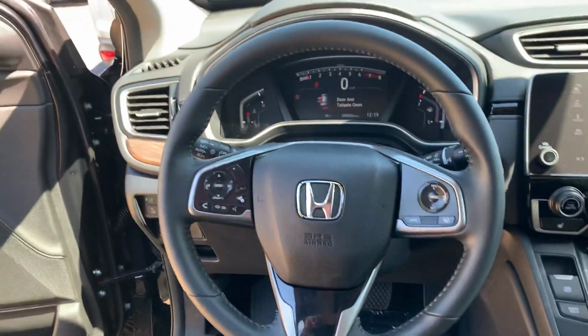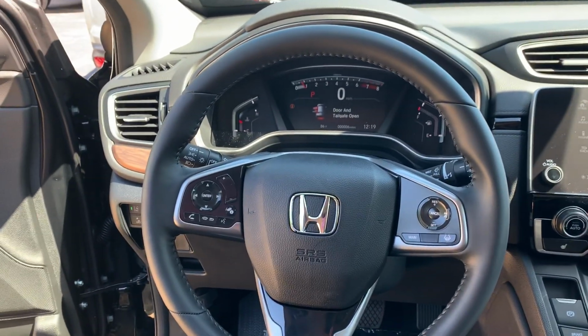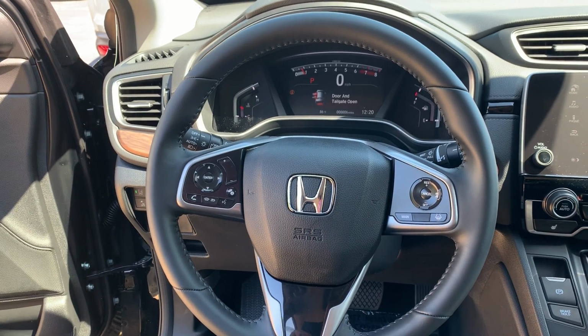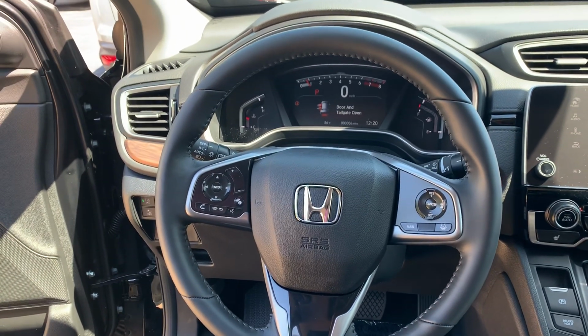And coming around to your driving column, you have all of your Honda safety features, such as lane keeping assist, adaptive cruise control, and so much more.